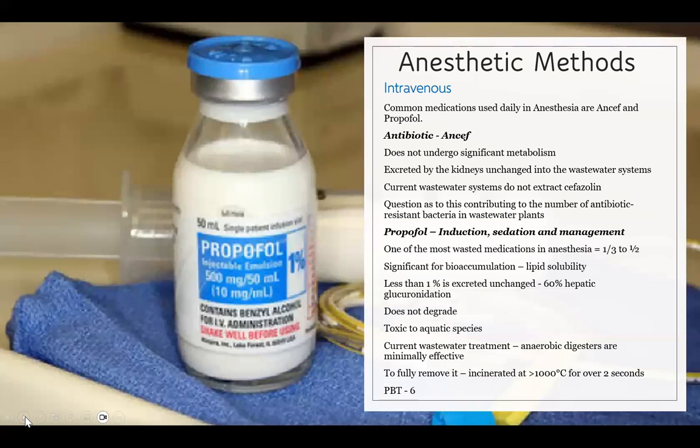And you kind of question this number of antibiotic bacteria, and it leads to the question of, is this wastage causing antibiotic resistant bacteria in wastewater plants? I can tell you that my son, who is a chemical engineer, and this is his forte, cleaning our water, he thinks it definitely contributes to this.